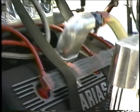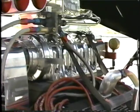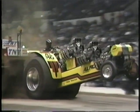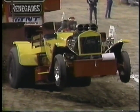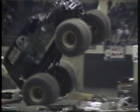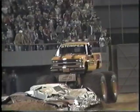Meet the superstars behind the wheel and learn about the sophisticated technology involved in these power-packed machines. You'll see the best vehicles and drivers, regulars at more than 100 events produced nationwide every year by TNT. So sit back and enjoy as TNT turns the power on.